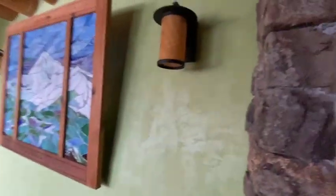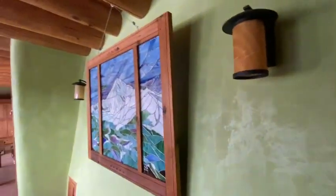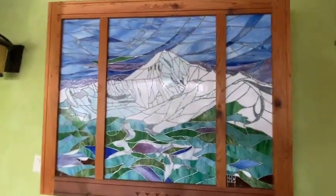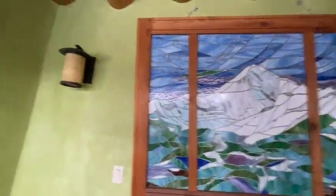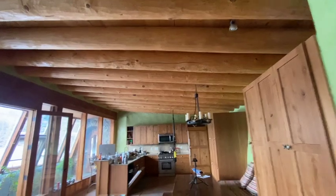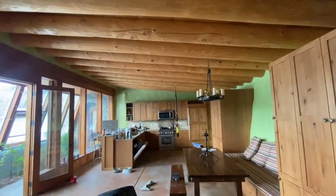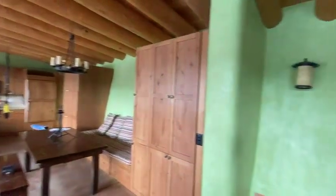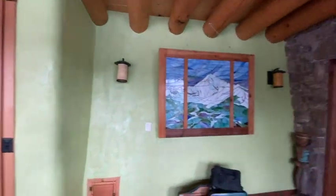Here is the living room. And this is the stained glass that used to be in the bathroom. Now I put it out here. So I'm gonna redo all the lighting in here this winter. That's the big project. It will be a lot less labor intensive than doing all these walls. But man, they turned out nice.